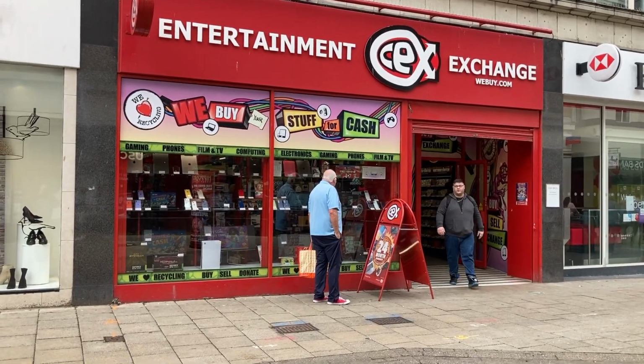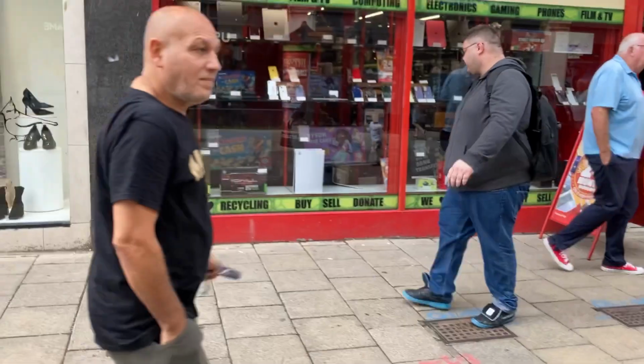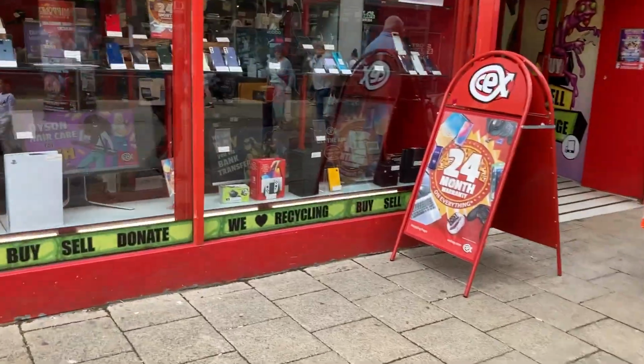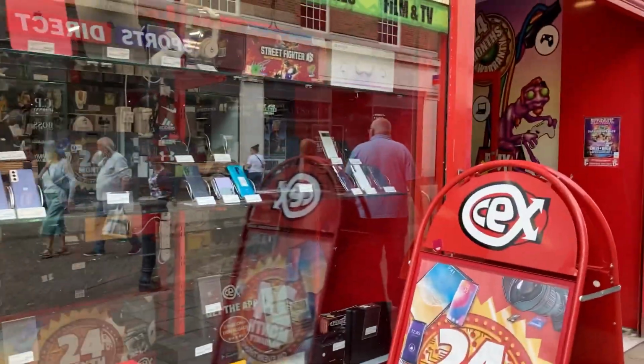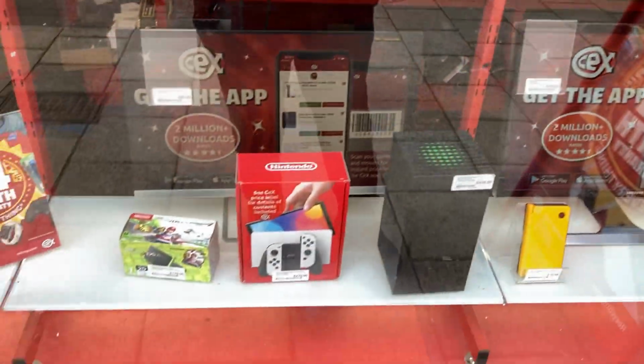Well, we've made it to CeX. Let's go and have a look. That's what they've got in the window. Don't like a lot. Not a great deal. There's a Switch, a PS4, Street Fighter Collector's Edition, 225 quid. Yeah, it's not a great deal in there.